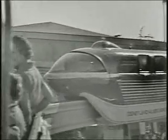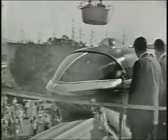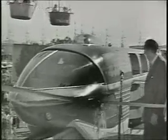Richard Nixon was the guest celebrity, along with his family, for the opening day of the monorail in 1959. So we have pictures and footage of Richard Nixon at this opening ceremony.